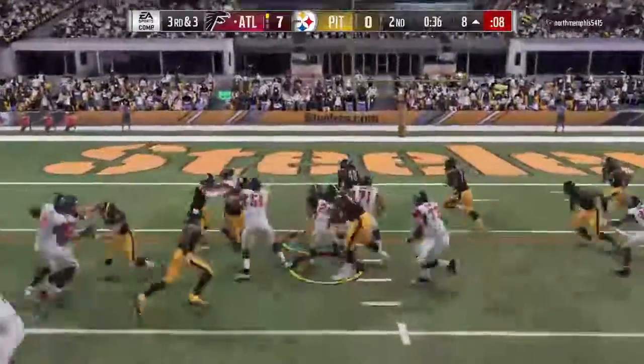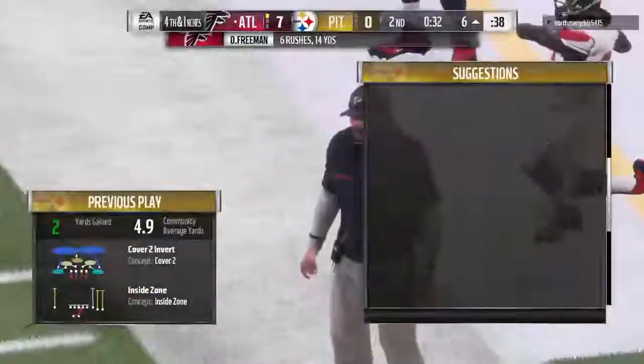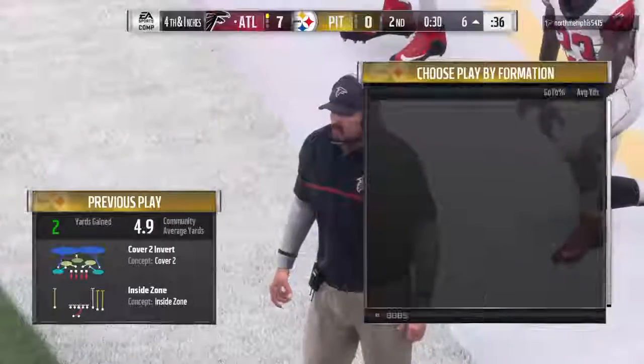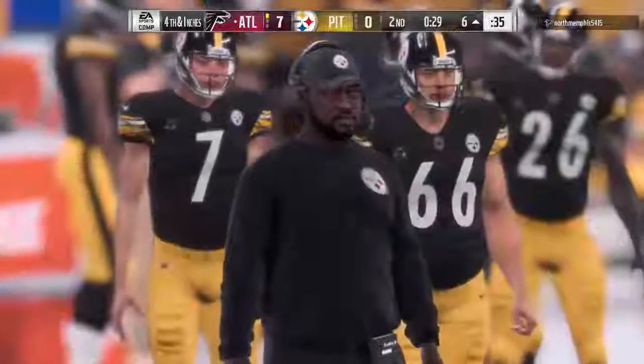On 3rd down, Devontae Freeman. And he'll be stopped just outside the 5 at the 6. It'll be called a gain of 2, and that'll leave him with some options here on 4th and inches.